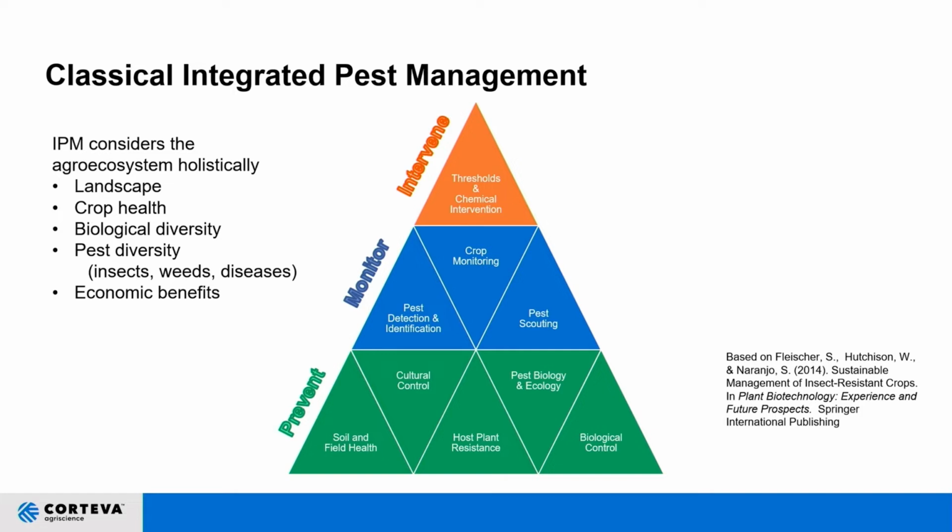So integrated pest management is the approach to protecting crops from pest losses that accounts for the entire agricultural production system and is focused on economic efficiency as well as long-term sustainability and compatibility with environmental goals. IPM emphasizes using diverse tactics in a holistic way to manage pests, incorporating practices to, on the left, prevent, monitor, and intervene. So at the bottom of the pyramid, we have measures to reduce the potential for damaging pest populations to develop. So making sure that the soil and field health is preserved, using cultural practices to minimize the potential for pest infestations, using pest biology and ecology to our advantage, using biological control, and in the center here, using host plant resistance.